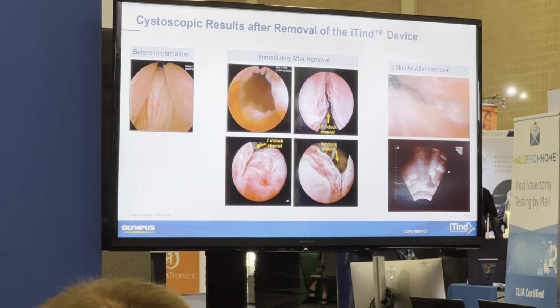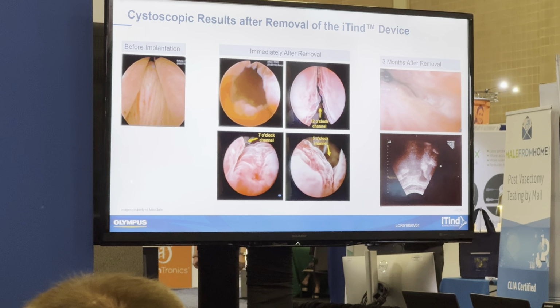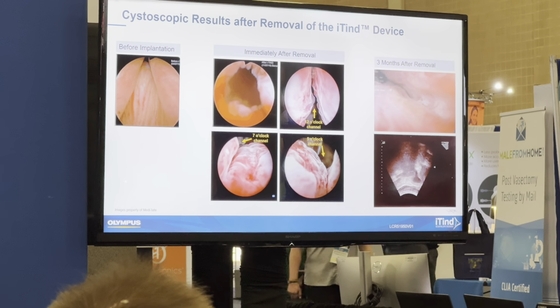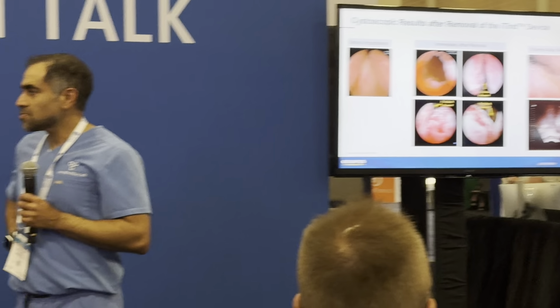These are some other pictures, so we've got some before and after. Here you can see that this is after the device has been removed, and this is what these longitudinal channels look like. And Dr. Kello, I know that you often still scope your patients after device removal. Is this representative of what you would usually see?